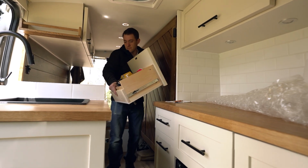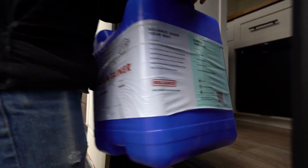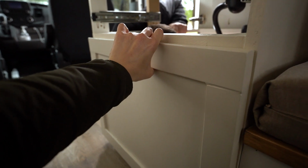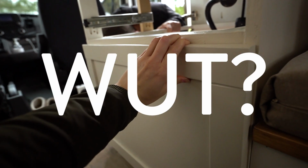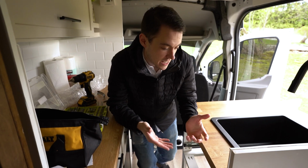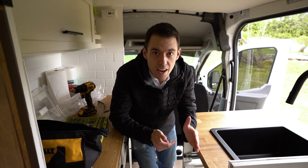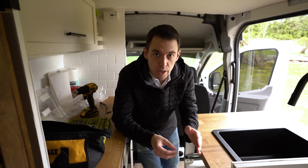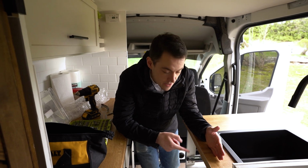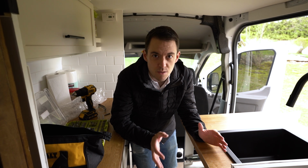All right, step 1, take out one drawer. Should come off now. Nope. What? Oh, there's one more. Just taking the cabinet faces off this drawer has already given us like 1.5 inches of space, and it already feels so much better. We're gonna be taking another 2 to 2.5 inches off the countertop and 2 to 2.5 inches off the cabinet itself. So I'm thinking this is gonna start to feel a little bit more spacious with those extra couple inches.